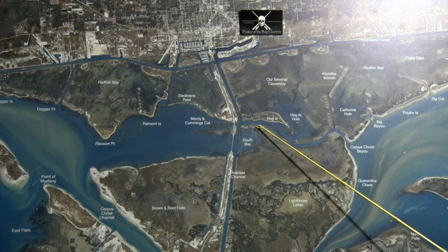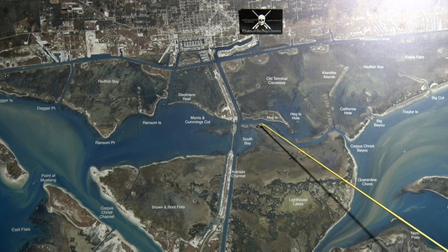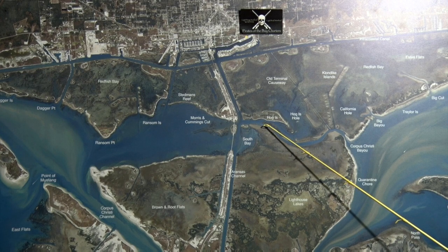Over here at Morris Cummins Cut, same thing as the Intracoastal, as fish are falling off in that deeper water along the edges. Like I said, the Gulps are starting to work really good. Corkies are working good for the trout. Remember, fish them slow, guys.